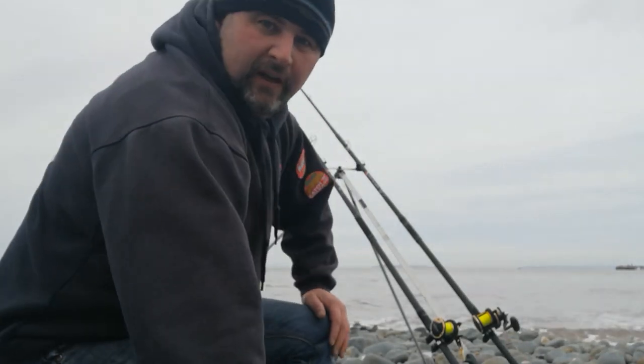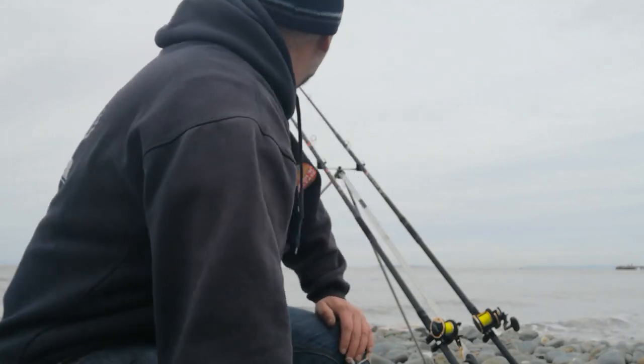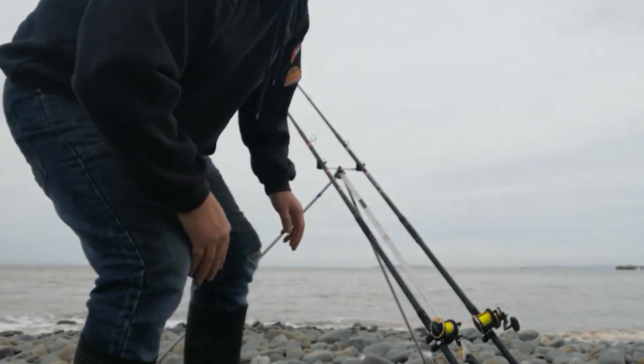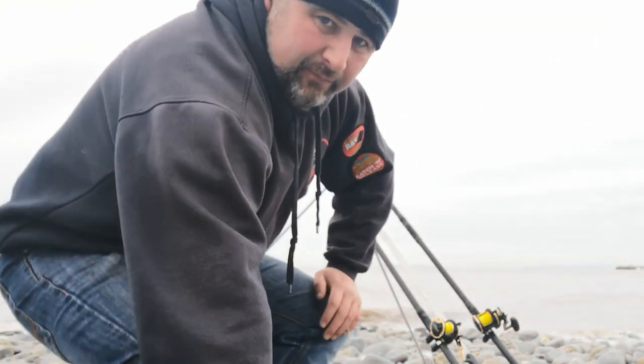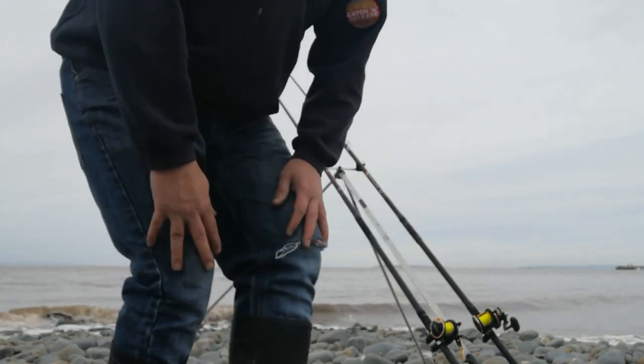A bit more tide pool than expected, especially as it's almost high tide. The reason why I set my drags or release my drags off is just in case you get a decent fish and you're not watching properly. There are so many people losing rods, the rods going over or whatever. If a fish takes it, you'll hear it.